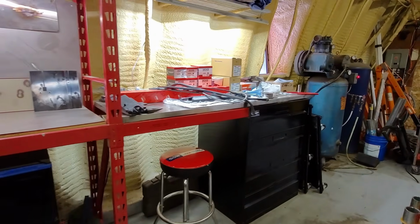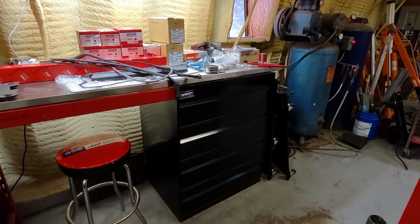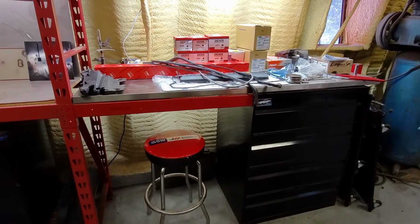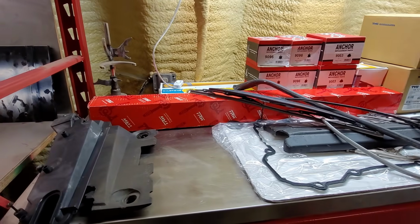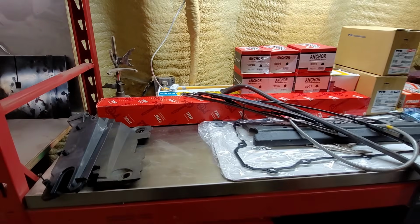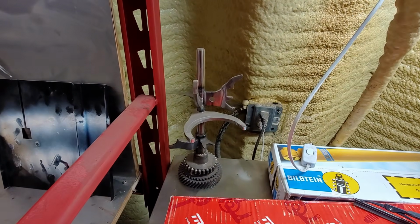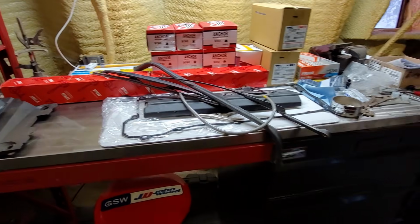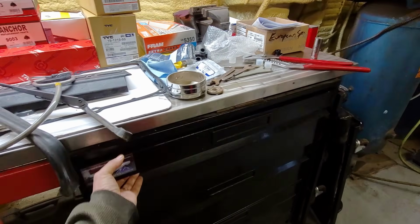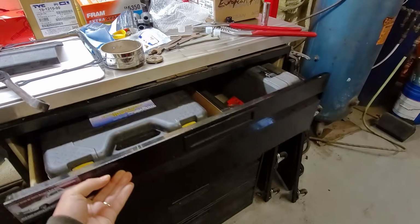Then I just used some of its supports I didn't need and welded them to this storage unit I reclaimed and painted. Threw a stainless top on it. And now this is where I'll clean this surface really well when I do my TIG welding. I'll set it all up over here. Got this little nifty TIG torch holder I built out of some transmission parts. And yeah, this is just awesome big storage filled with box sets.